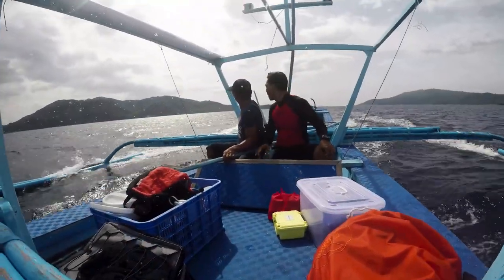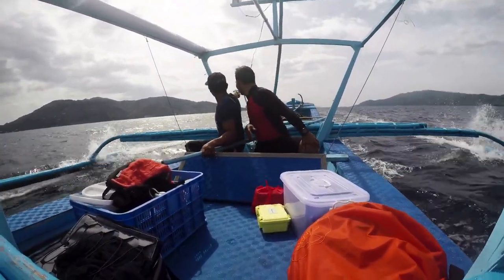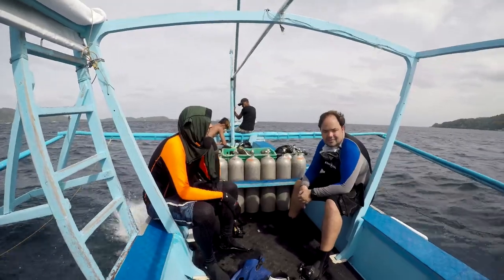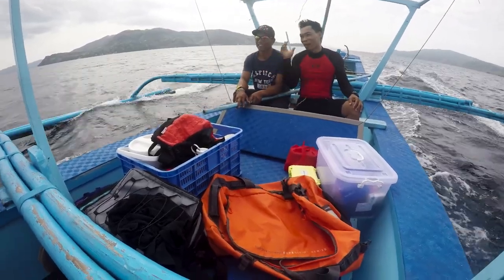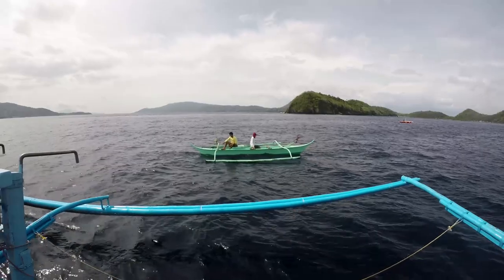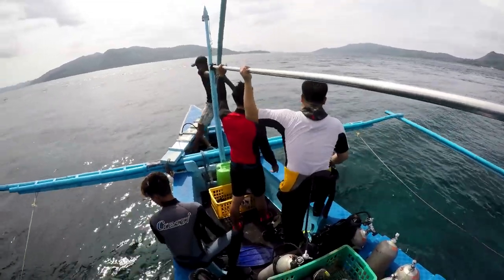With Vio on board, he directs the boat driver towards his fishing spot. This is a place he knows well where there's a concentration of fish. Spirits are high and everyone's in a good mood as things finally seem to be going our way. As we finally near the site, we check in with some local fishermen on the scene to see how the catch is going.